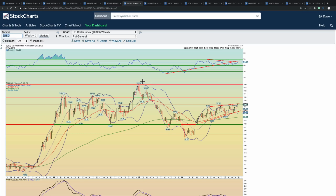A lot of times, I pointed this out last time around. We were making new highs at 100 and 103, yet momentum was weak. And we eventually broke down all the way to 88. I think this is a last hurrah for the US dollar before we move back into the 80s. But of course, what I think is irrelevant, price is ultimately the only thing that matters.